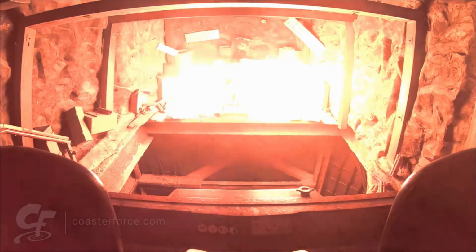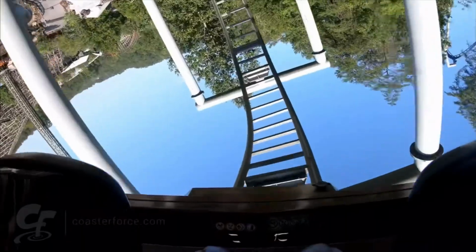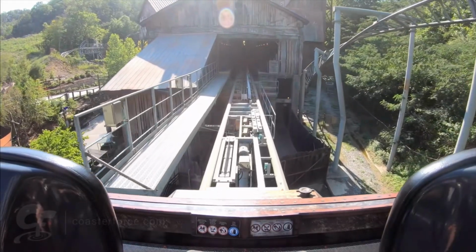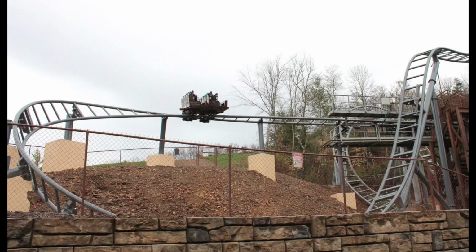A fire effect goes off and you're shot down. You do a heartline roll and a dive loop, both very great elements, and you're back to the loading station. The last part, as you could tell, is obviously the best, and that's why it's up here. Another helping factor for the ride is that it's really good theming. Even though the layout of this 18,000 feet of track is weird, it's still a must ride. You could say that the real mystery of Mystery Mine is its layout.